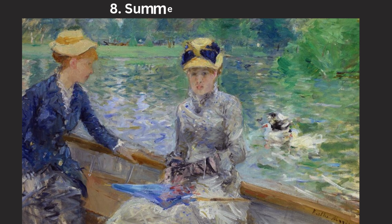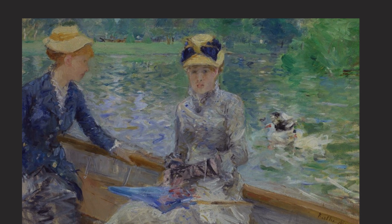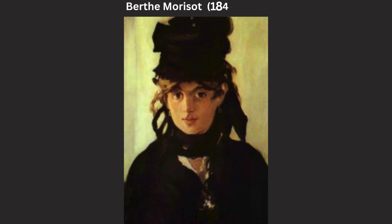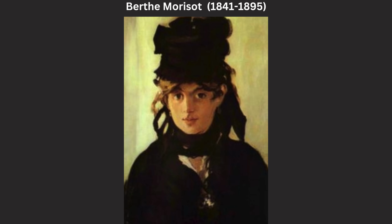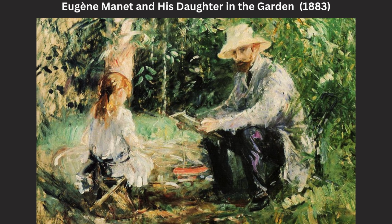Number 8. Summer's Day by Berthe Morisot. Morisot was one of the 4 great female Impressionist painters and a pivotal figure of the Impressionist movement. She was married to Eugène Manet, the brother of Édouard, with whom she had a child named Julie.